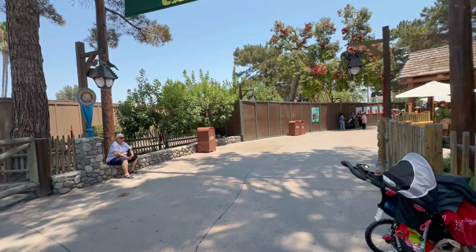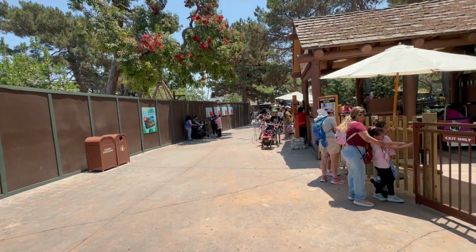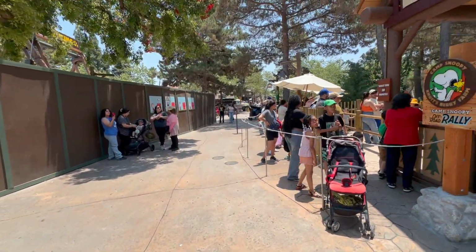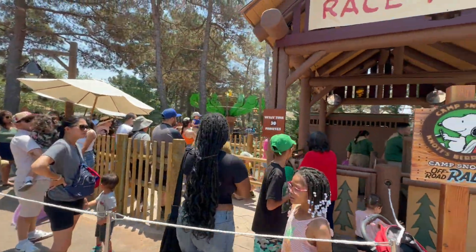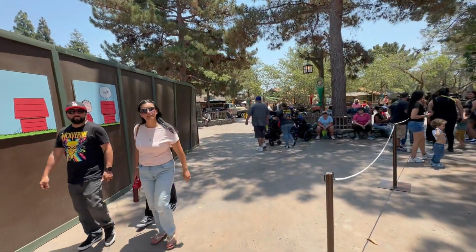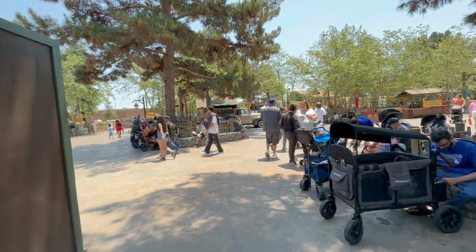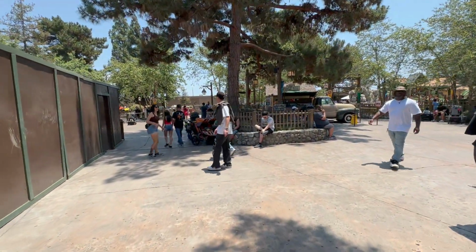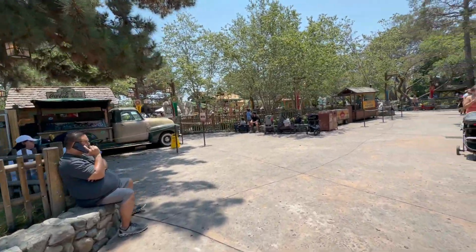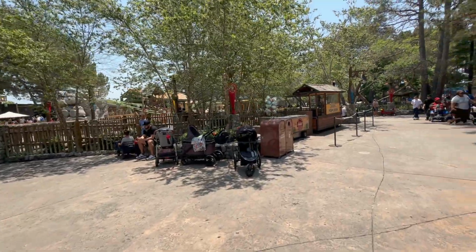Made it back to Camp Snoopy. Yeah, they revamped some of the rides. I think they have one or two new rides. And they're still working on certain sections. Race today, wait time 30 minutes. Yeah, Knott's Berry Farm definitely has a cool kid area, a family friendly area, with a bunch of little rides over here that the parents can ride with your kids. So super fun. And of course they got the new kiddie coaster, which we did earlier.